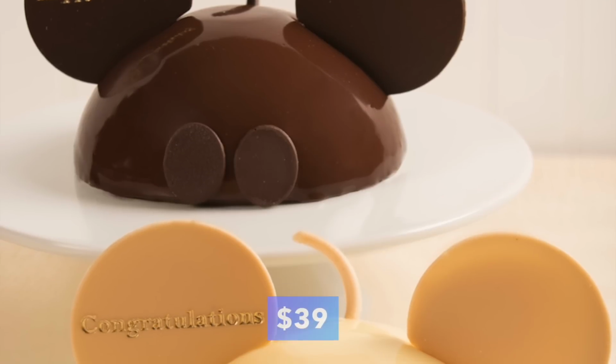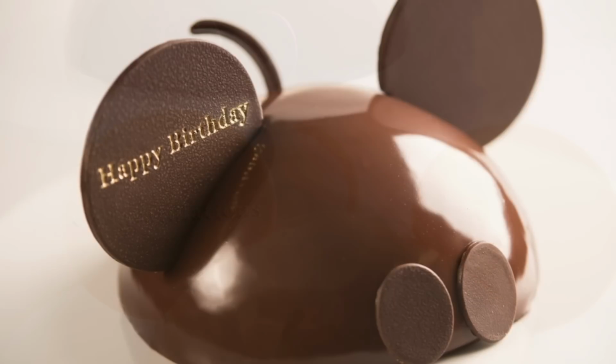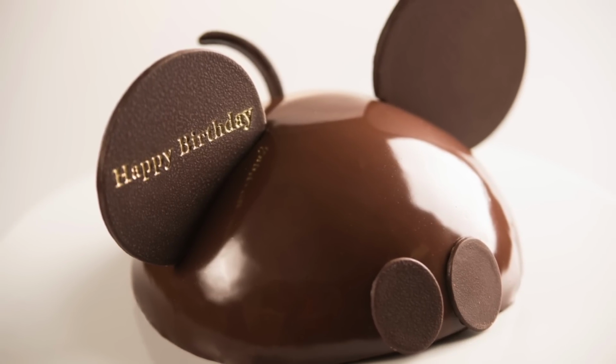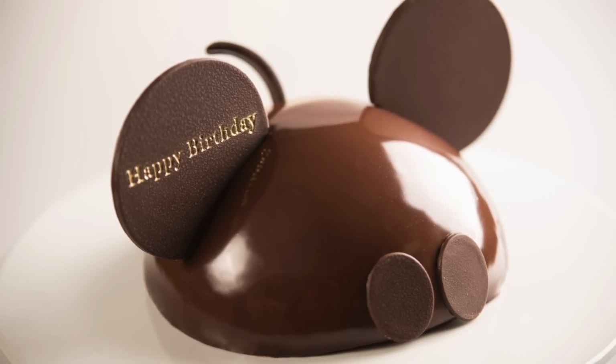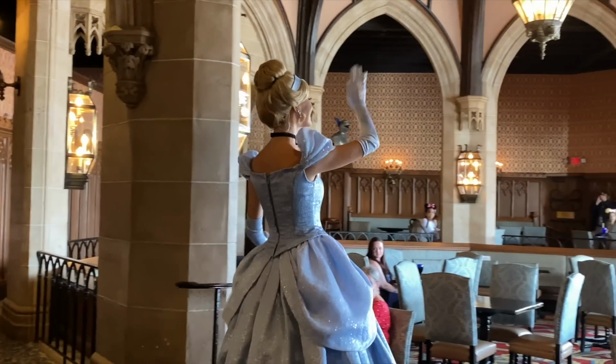Cakes are $39 and you can order them ahead of time when you book your dining reservation online or through the My Disney Experience app. Or, according to the Disney website, you can also submit an order in person at the restaurant's host podium at least 4 days prior to your reservation.